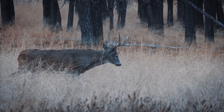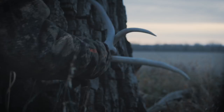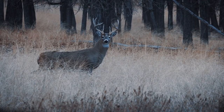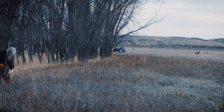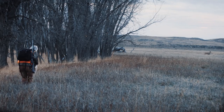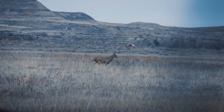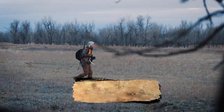We all know that whitetails lose some of their wariness during the rut, but this is ridiculous. First deer of the morning, he's just not quite big enough. I need to keep moving and see what else is out here. I hope I don't regret walking away from that deer. That's a dandy. What a start.